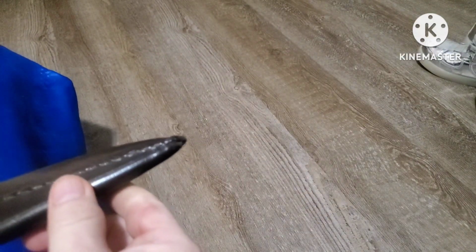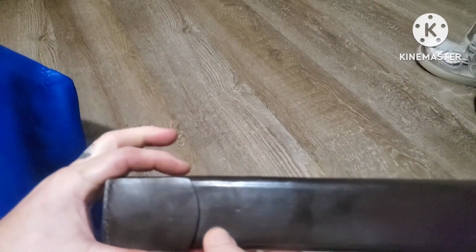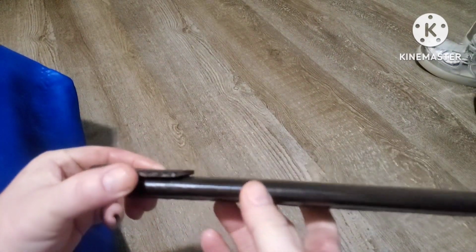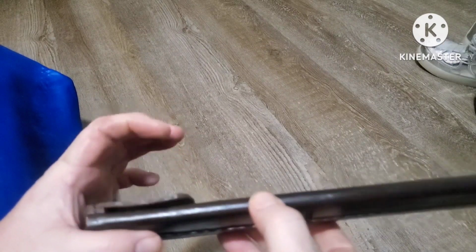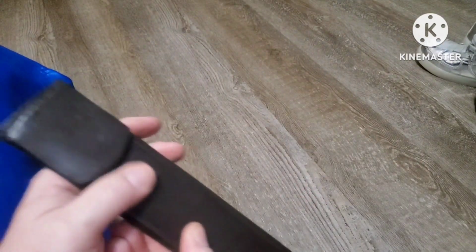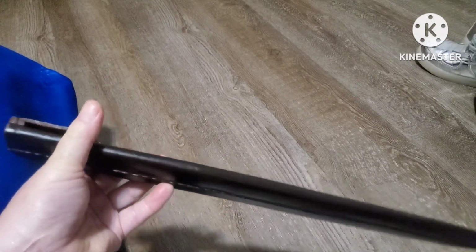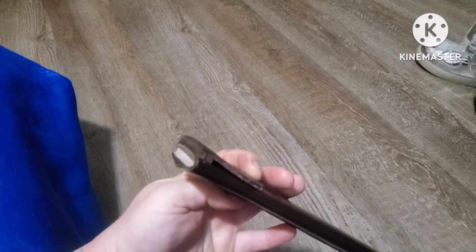Stitching on the back's done well. There's nothing wrong with it. But I did notice this. I thought this was like a throat at first. It went all the way around. And then when I picked it up again, I realized it's just a flap there. Interesting design. I'm guessing that's just so you can slip it through your belt in place just on its own, which is not bad. It's just, I've never seen one like that.